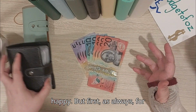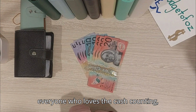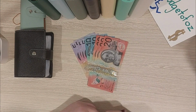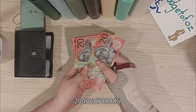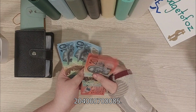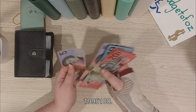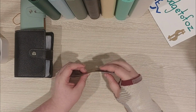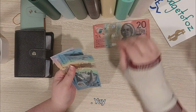I am so happy. But first, as always, for everyone who loves the cash counting, we're going to give it a count. 20, 40, 60, 70, 80, 85, 90, 95, 100. So $100, yay!